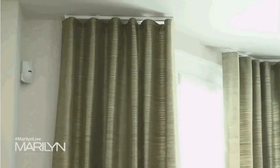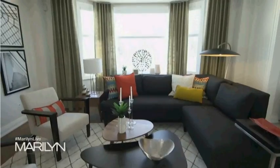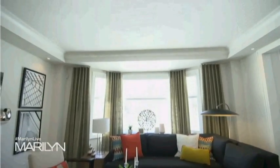Always do your drapes floor to ceiling, because you may not have floor space, but you definitely have height. And the window coverings are white. Sometimes the problem with small spaces is not so much they're small, but that they're dark. And by adding white on your window, it brightens up the space and makes it feel bigger.